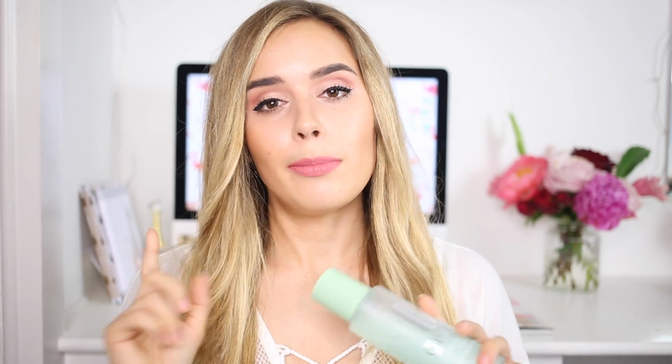I'm going to carry on with skincare before I move on to makeup, and recently I have been absolutely in love with the Clinique Mild Clarifying Lotion. This is not a new launch, but I've talked about this a lot, but unfortunately it has been discontinued, and when I found out it was being discontinued, I was heartbroken. I've been using this for about a month and a half, maybe 2 months.